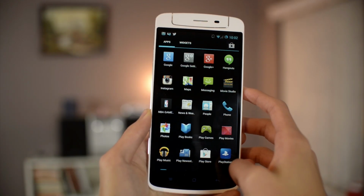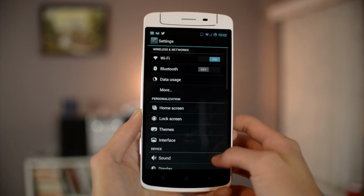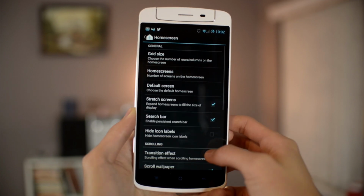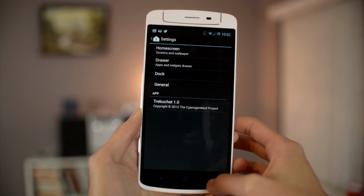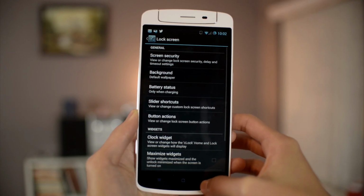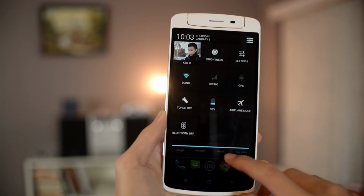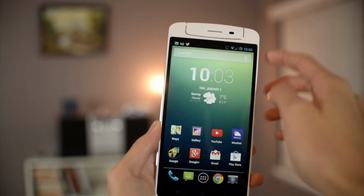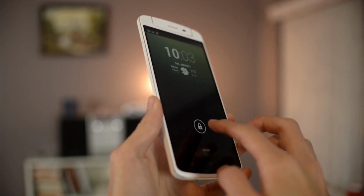On the other side, my Oppo N1 actually is the first Google certified CyanogenMod phone. So this is of course running on CyanogenMod. Basically, this is stock Android with a bunch of additional features, and in the settings you can further customize your device the way you want, and you get a bunch of advanced settings. For example, you can change your home page, your animation transitions, your speed. You can change your lock screen, your dock.